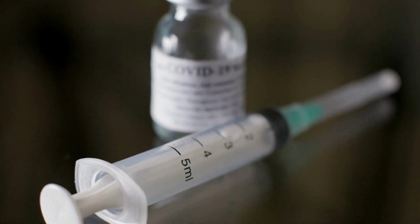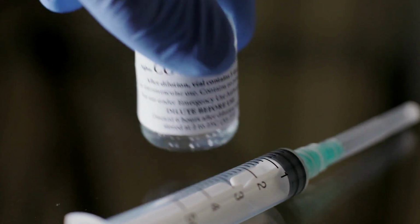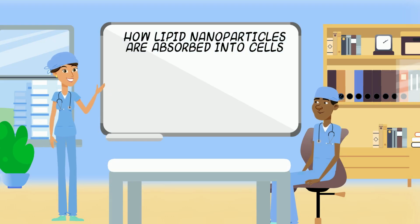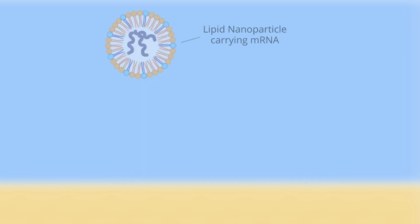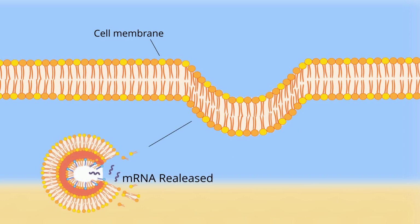The vaccine, which contains messenger RNA, lipids, salts, sugars, and, in the case of Moderna, acids and acid stabilizers, is then injected through the muscle. The cells absorb the lipid nanoparticles through a natural process called endocytosis, which creates a lipid bubble that, once inside the cell, bursts, releasing the messenger RNA.